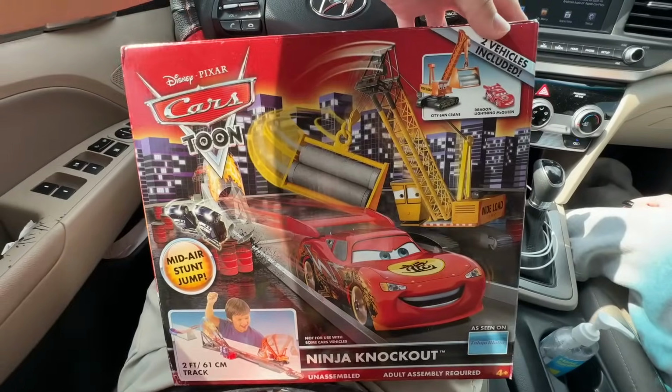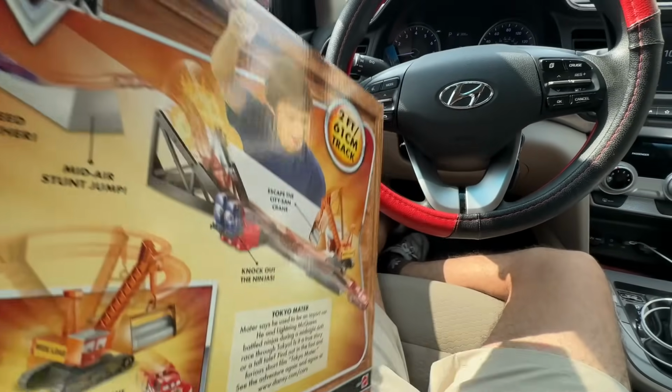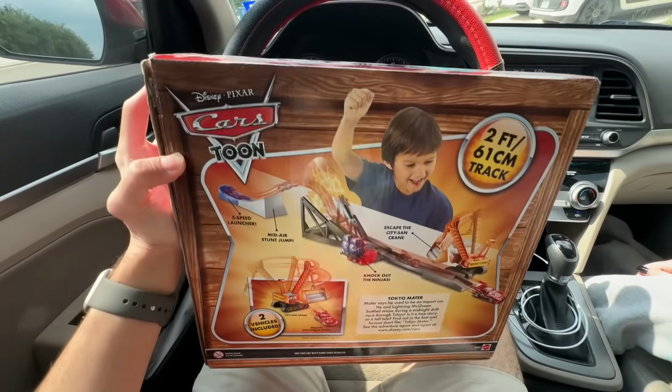Yeah. So we are on our way to Austin, Texas, and we made a quick stop before arriving to the city, and someone on Facebook Marketplace was selling this for 20 bucks.